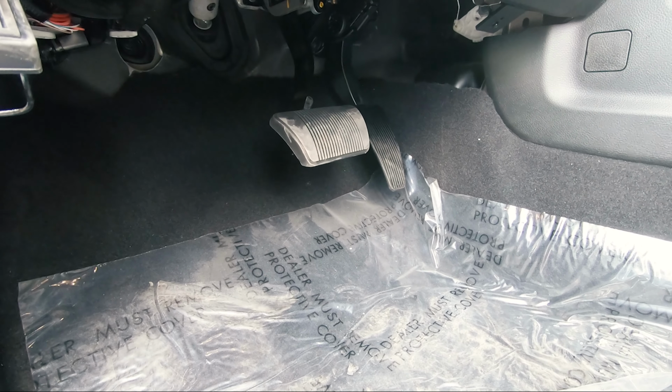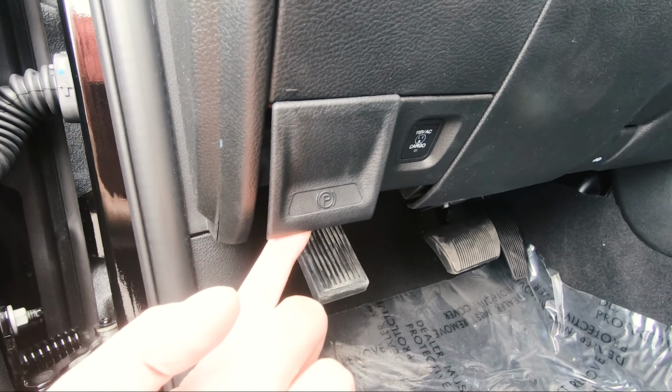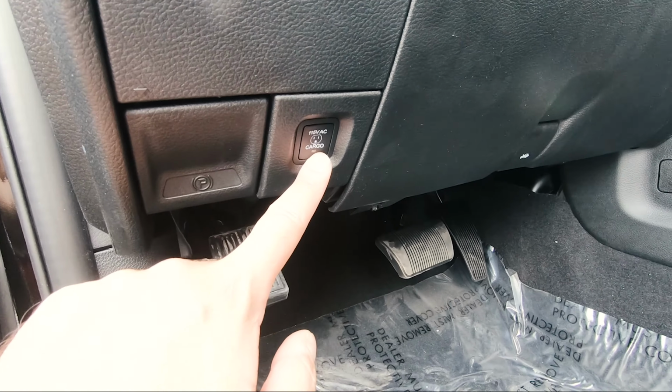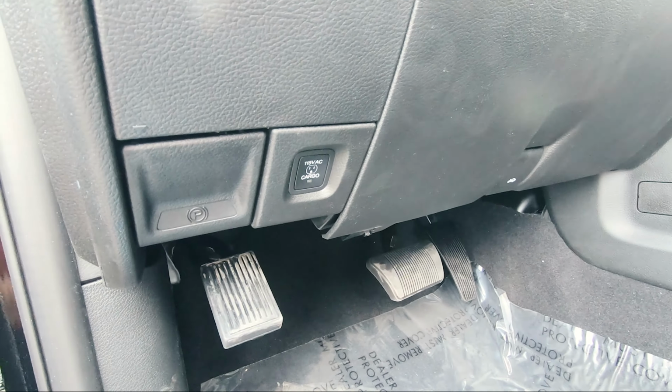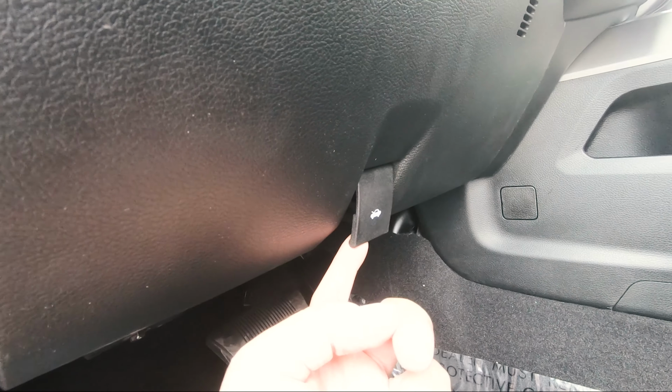Starting at the bottom, nothing really fancy, just your foot pedals, your parking brake. This is your release for the parking brake. This is the power that you can turn on and off for the 115 volt plug I showed you in the Ram boxes. And then you've got your hood latch release right there.